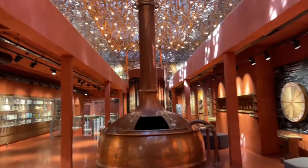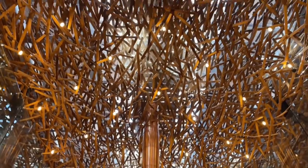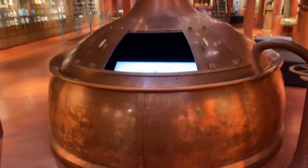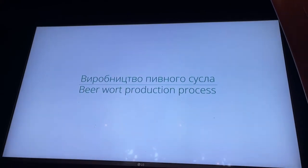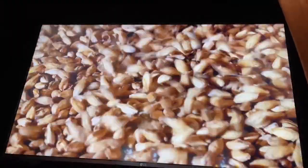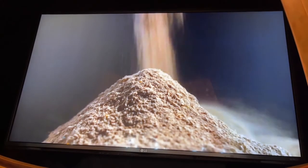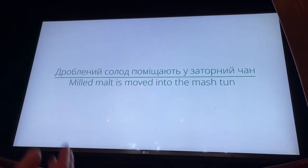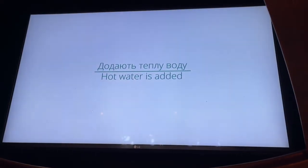So this basin roof. Yeah, they did a good job on that roof. And this is where they dump in their hops. And we have the video showing us the stages of brewing here at the factory. Hops? Not hops, but malt. The malt is crushed, and after that is moved into the mash tank. So this is a similar tank. Hot water is added, and then it ferments.